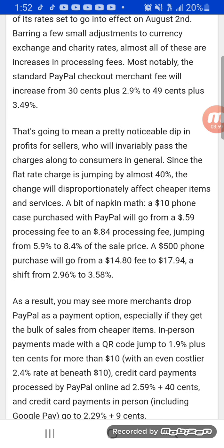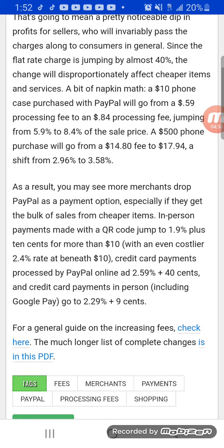That's going to mean a pretty noticeable dip in profit for sellers, who will invariably pass the charges along to consumers in general. Since a flat rate charge is jumping by almost 40%, the change will disproportionately affect cheaper items and services. A bit of napkin math: a $10 phone case purchase with PayPal will go from a 59-cent processing fee to an 84-cent processing fee, jumping from 5.9% to 8.4%. We already kind of did that math for you. A $500 phone purchase will go from a $14.80 fee to a $17.94 fee, a shift from 2.96% to 3.58%.